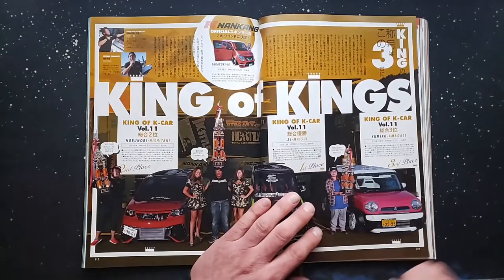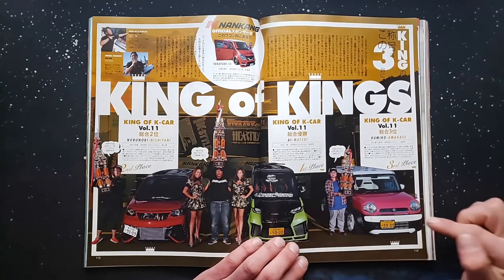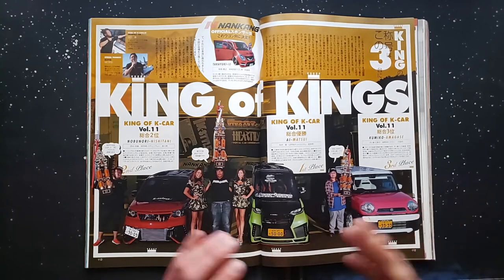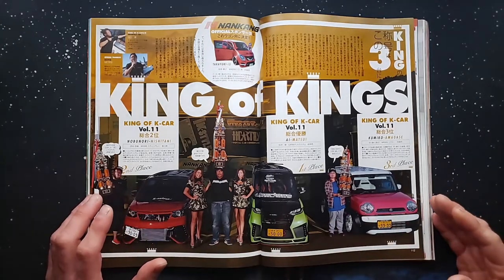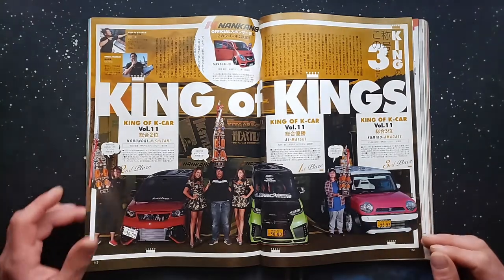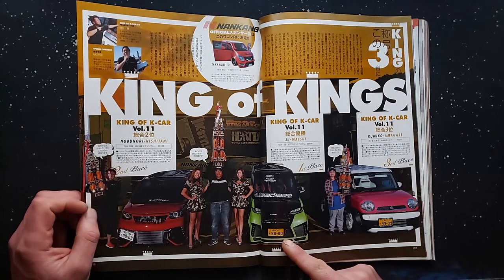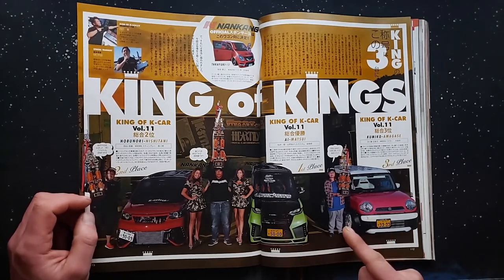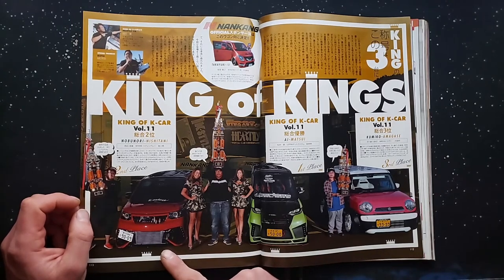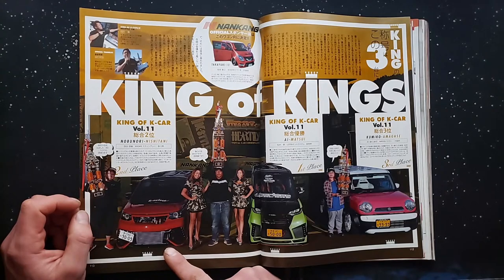Okay, keep on cruising. King of Kings, another massive trophy. A Hustler, that's looking pretty sick. Again, I wish they did more spreads of these cars rather than the other ones that we've already seen. Second place, first place is in the middle here. The King of Kings gets big trophies, right? Holy crap. Look at the size of the intercooler on this thing. What is it? MH34S.